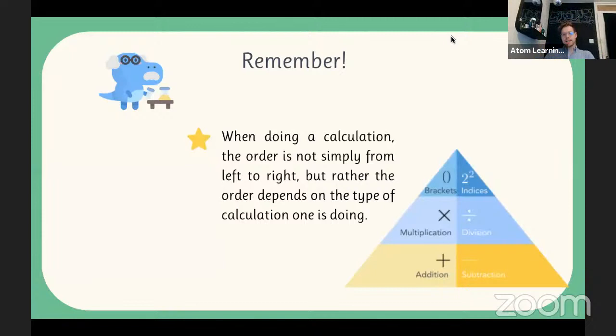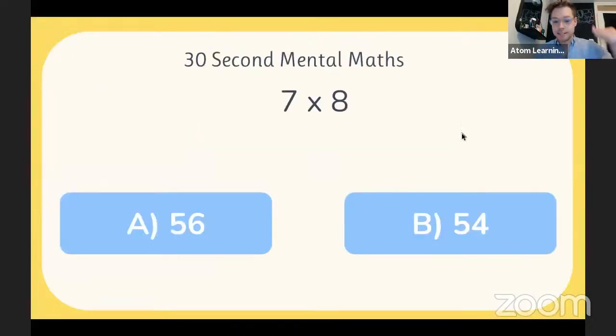Ooh, interesting. Oh, I don't think you can see the screen. My bad. You should be able to see the calculation now. 7 times 8. Thank you to everyone that pointed out the screen wasn't sharing. I'll give you a bit longer because you couldn't see it.